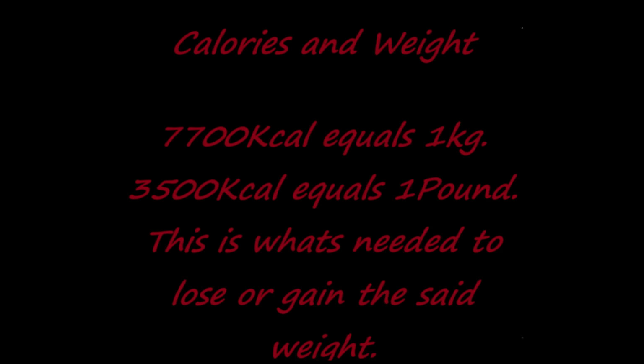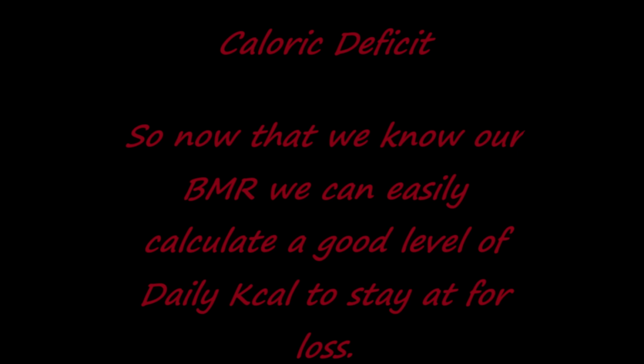And 7,700 kilocalories equals 1 kilogram of fat. 3,500 kilocalories equals 1 pound. So this is what's needed to lose or gain the said weight. So a caloric deficit, and how do we stay in it? Now that we know our BMR, we can very easily calculate a good level of daily kilocalories to stay at for weight loss.